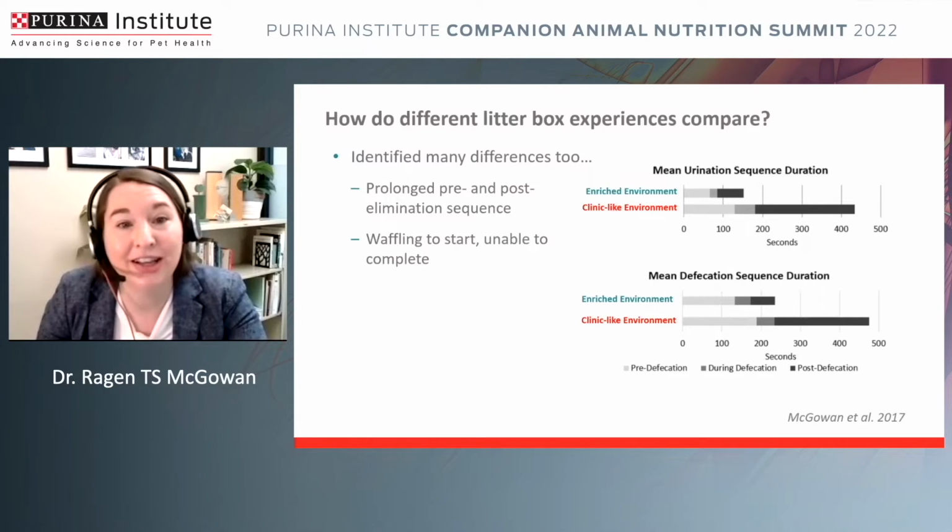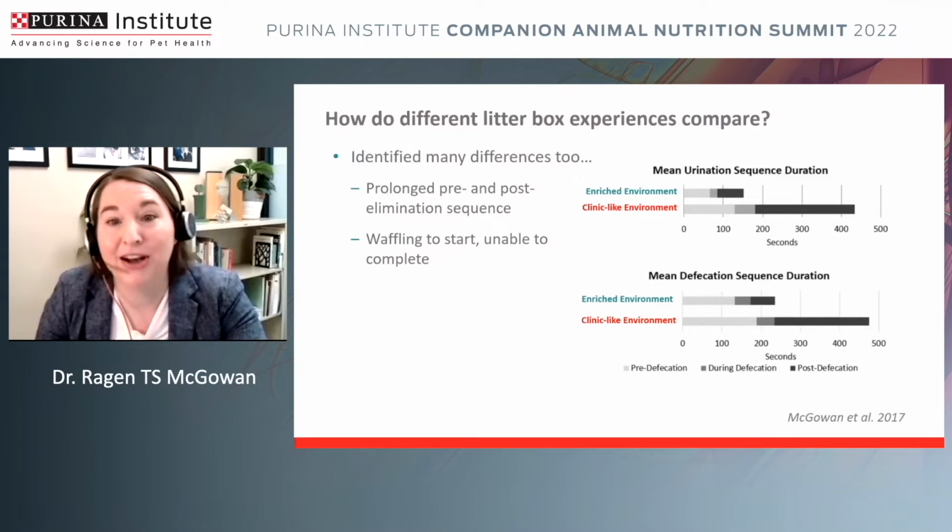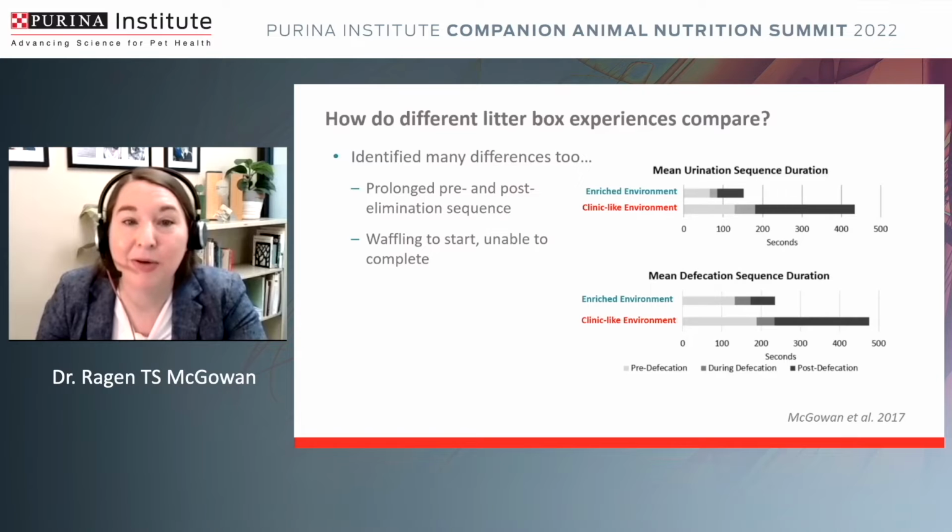Also of note, in the clinic-like environment, cats would repeatedly go back and sniff their eliminations. It appeared as though cats were caught in a behavioral sequence loop, returning to the box, sniffing, pawing at other substrates as they were unable to complete their full cycle, unable to cover their elimination at the end. This perseveration of behavior provides grounds for speculation that the cats were actually quite frustrated by the clinic-like environment. And it was difficult for them to overcome their motivation to complete the elimination sequence that they were motivated to perform.